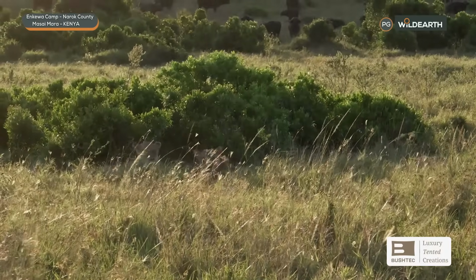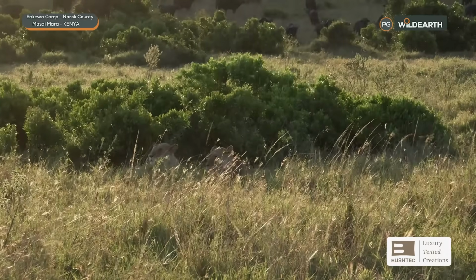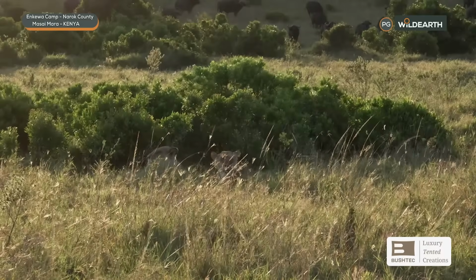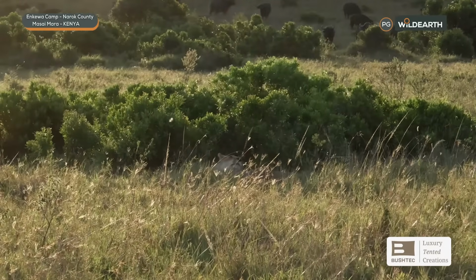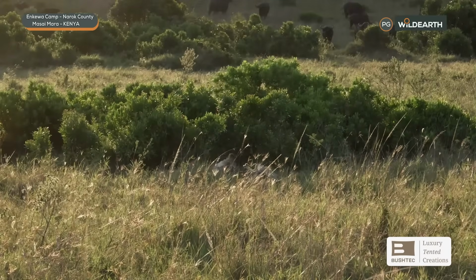So one of the lionesses took a chance to try and stalk up on one of the buffalo cows, and the cow turned around and chased both of these lions away. I think they were honestly just taking chances. The rest of the buffalo have stood their ground and decided to show the lions who is boss. Hey ladies, hey girls. You're not taking a buffalo down today.